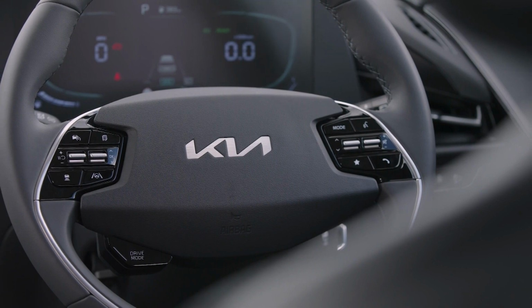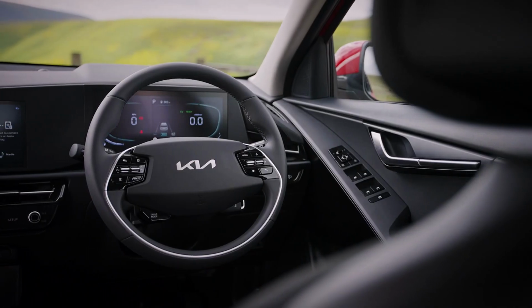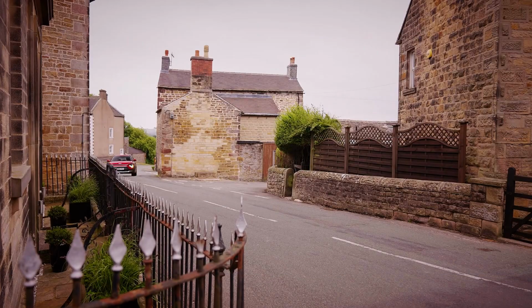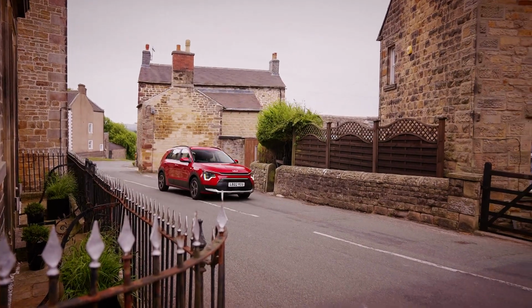Behind the steering wheel you find a pair of paddles, but rather than operate the gearbox, they increase or decrease your regenerative braking, allowing you to approach junctions often without the brake pedal.